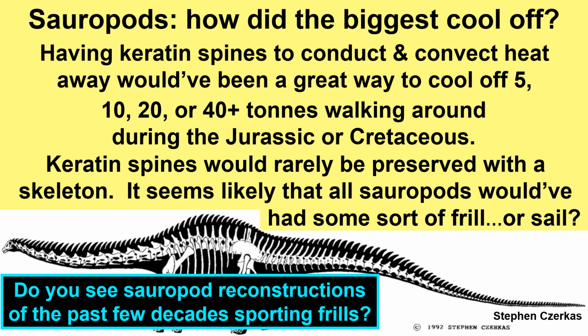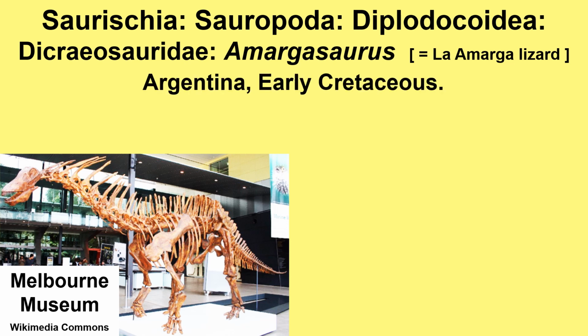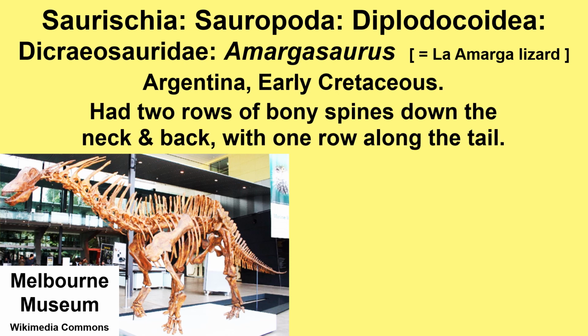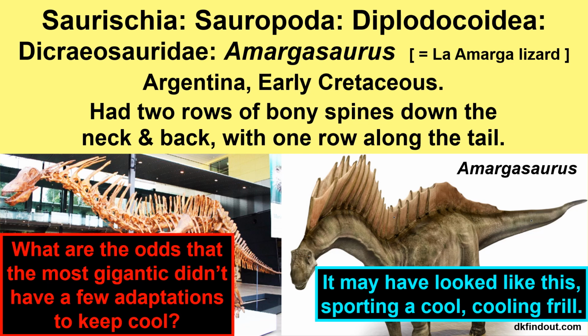And over the last 30 years, have you seen sauropod reconstructions sporting frills? Here's a Margosaurus, La Marga lizard from Argentina, La Marga Formation, early Cretaceous. It had 2 rows of bony spines down the neck and back, and then 1 row along the tail. It may have looked something like this, sporting a cooling frill. What are the odds that the most gigantic didn't have a few adaptations to keep cool?